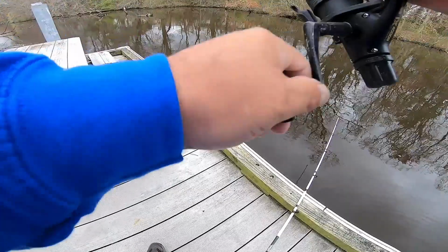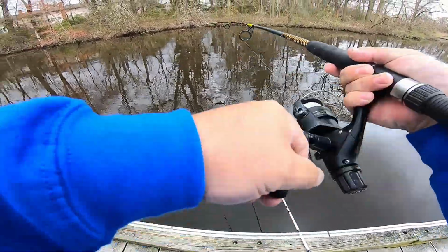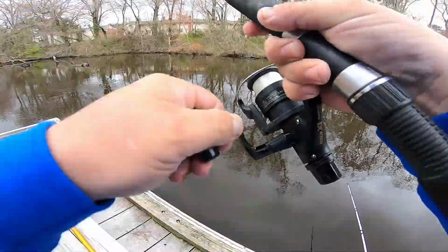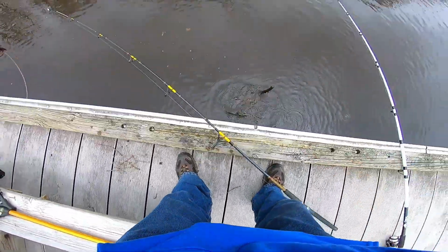Oh, looks like we might have gotten lucky. Might have just lost the hook. Do we still have the fish on? What do we got going on here, guys? Oh, good. We broke the stick off, so we saved the rig. But we'll calmly put this in there so make no splashes.